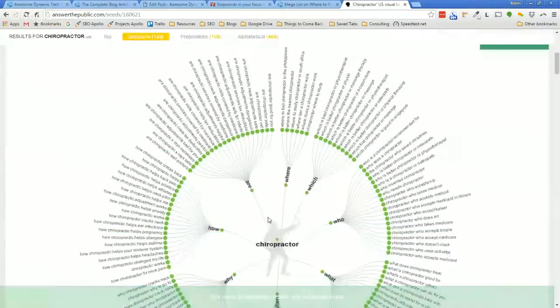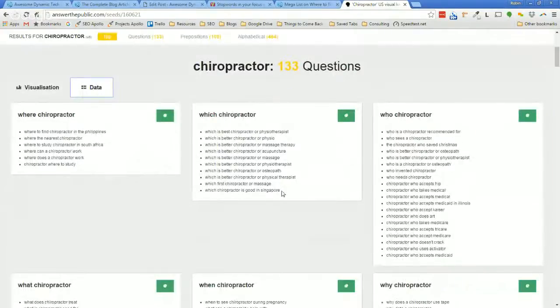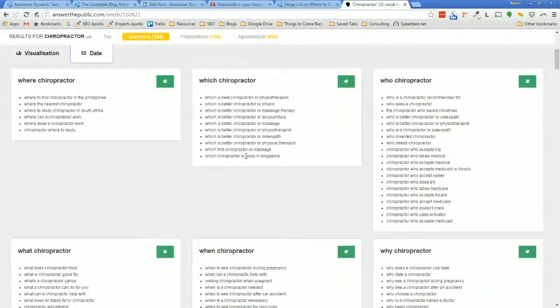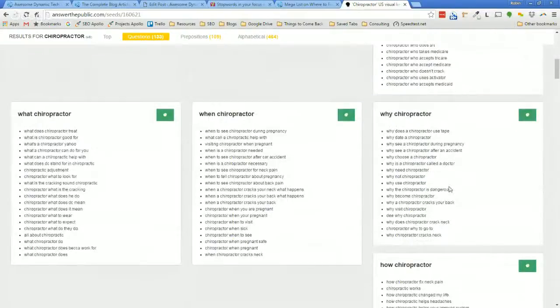Okay, so it looks like there's 133 questions we can choose from. Sometimes I like to look at the data view because it's a little easier to see. But you can see all these phrases that people are actually typing into Google. Then you can take one of these and write a blog post about it. Then the next time someone searches for that, you can show up for that. Oh, that's great.